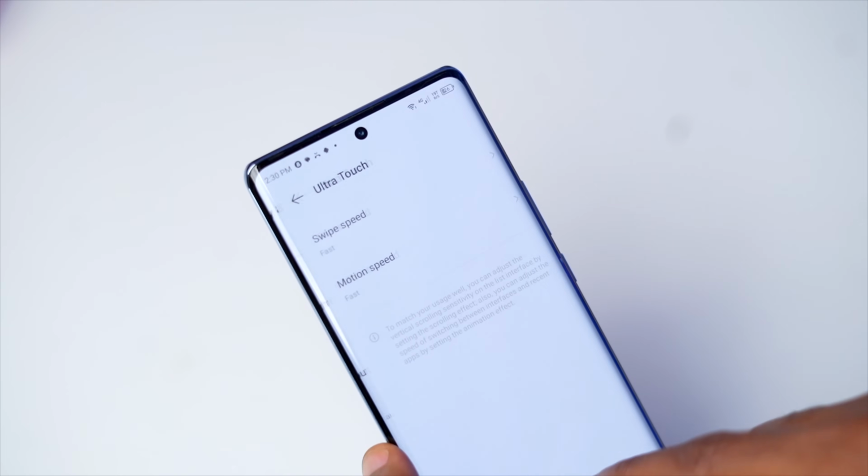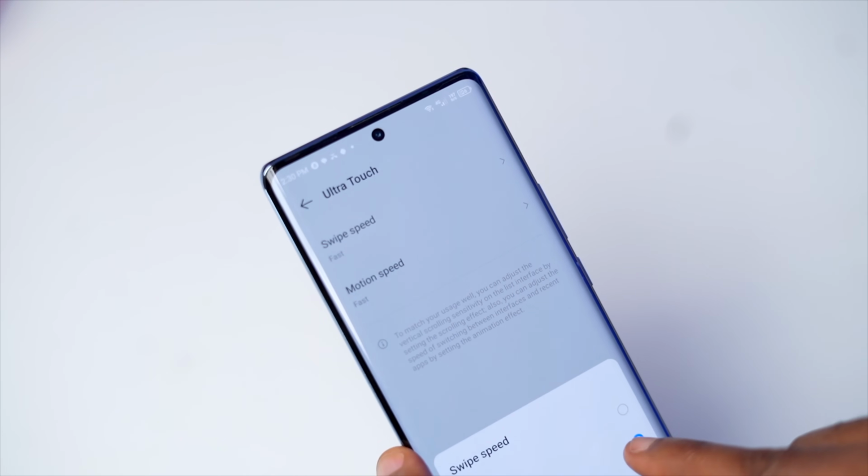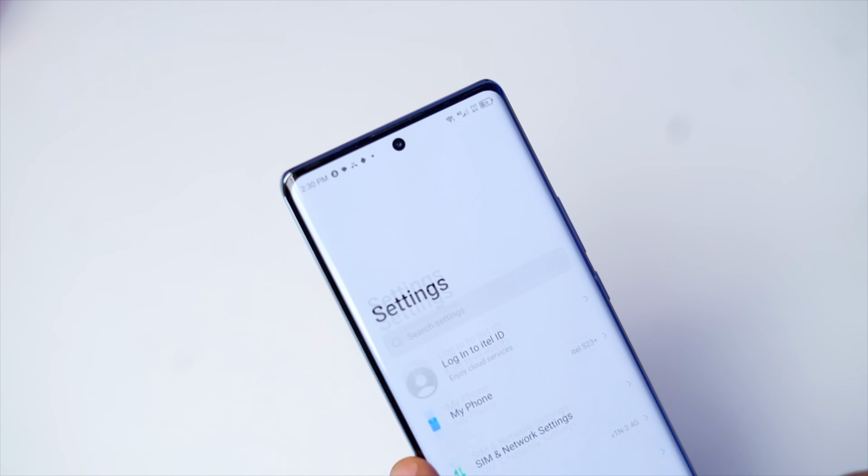Unlike the regular S23, the S23 Plus has adaptive brightness, which means the brightness is automatically calibrated based on the amount of light you have in your space, so you don't need to manually adjust the brightness sliders when you go outdoors or come indoors. I like that you can set your scrolling speed in the swipe speed setting. By default, it is set to fast, but setting it to ultra fast makes scrolling long pages very quick.